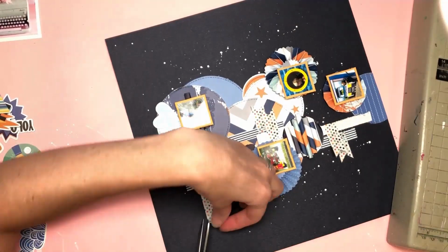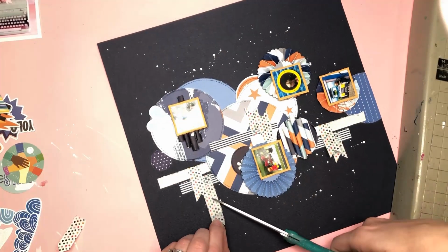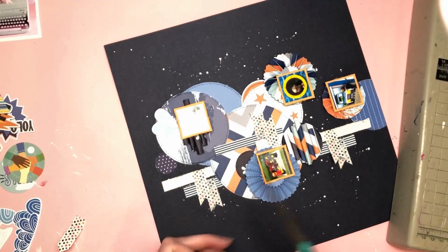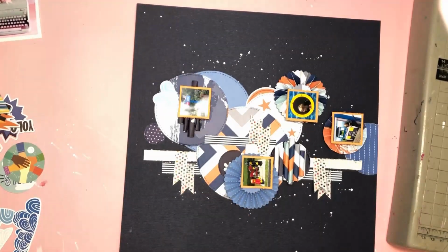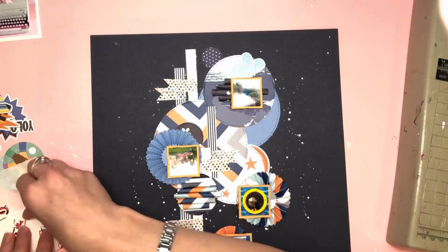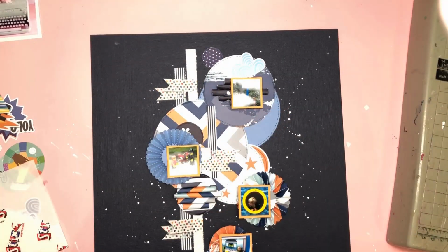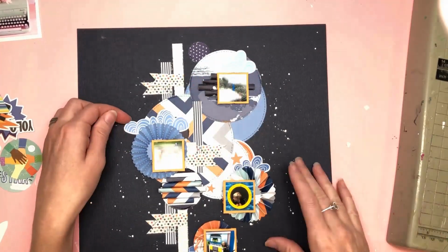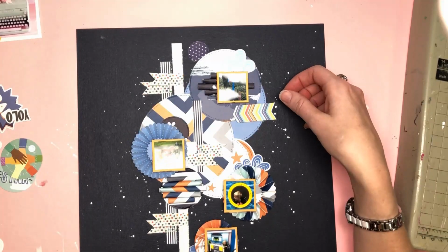It was only because I added in the strips of paper, and then I was thinking about the washi tape, but I had nowhere to anchor them to. But with the strips there, I did have something to anchor them to, so that worked out really, really well. I really love how they look. They're just a bit of extra whimsical fun on this layout.